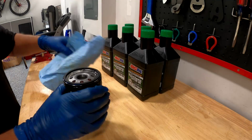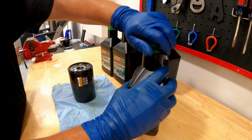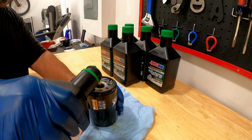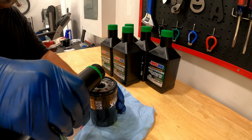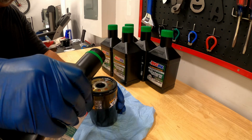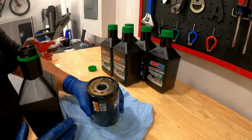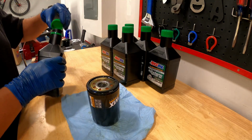All right, guys, like I mentioned before, I like to fill up the oil filter with some oil. You don't want to be running this engine for a little bit with no lubrication, so I like to go ahead and give it a nice little fill. And look at all that oil that needs to go through it before it starts doing its job. So I like to overfill it. Almost halfway through the quart, and I still got more. All right, I think that's as good as it's gonna get.